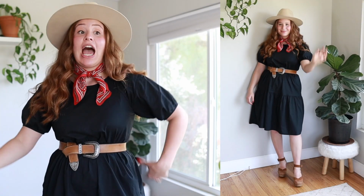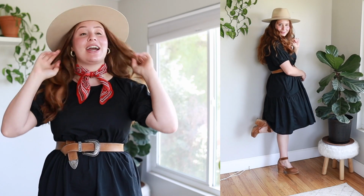Alright, so for this look, I literally looked at this dress in the mirror and I said, how can I look as cowgirl as possible? And then I made it happen. I literally am like, how do I look like a country singer right now? Which is fine. I'm actually kind of here for it.